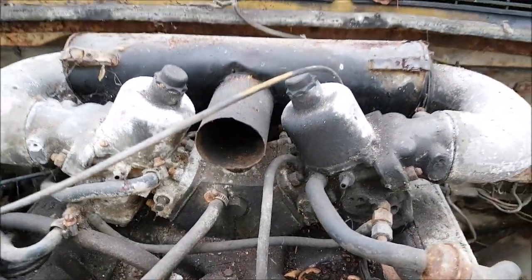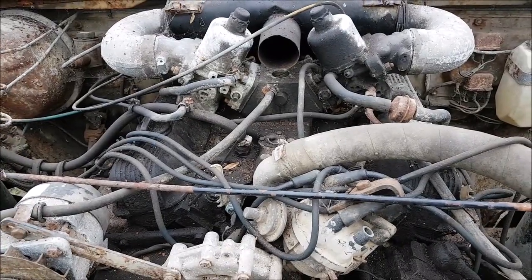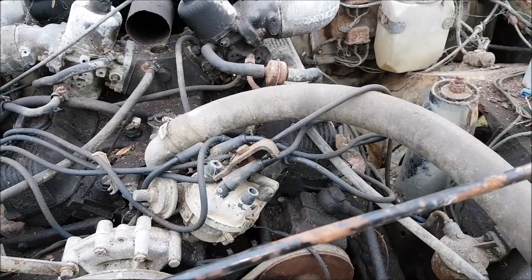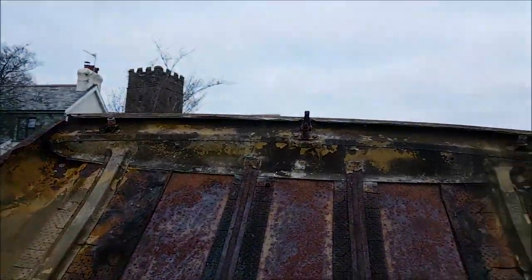This really has been just parked up because of the rust, I think, hoping that mechanically it works. A bonnet stay. Yes. Looks like it's broken off the bonnet, which wouldn't surprise me.